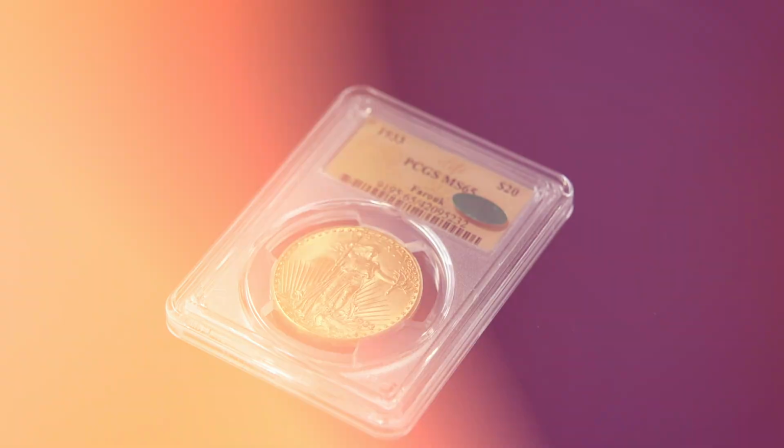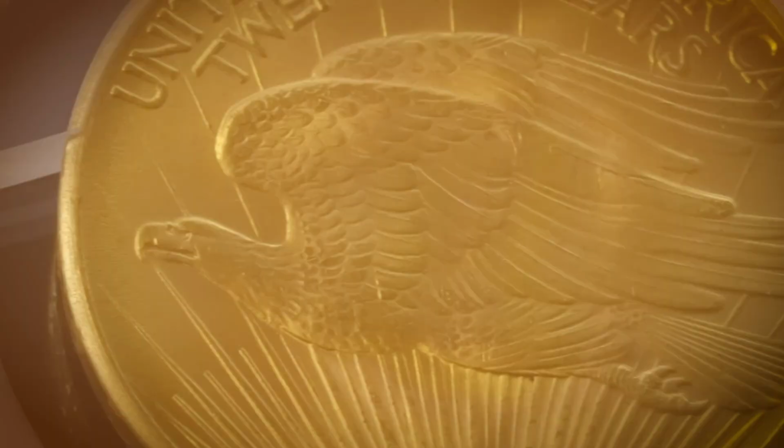For any serious collector of American coins, owning the 1933 Double Eagle was akin to owning the Mona Lisa in the art world. Irreplaceable and priceless. The problem, of course, was that not just anyone could afford it. This was a deal meant for the ultra-wealthy. In fact, the coin had become more than just a collectible. It had become a status symbol.